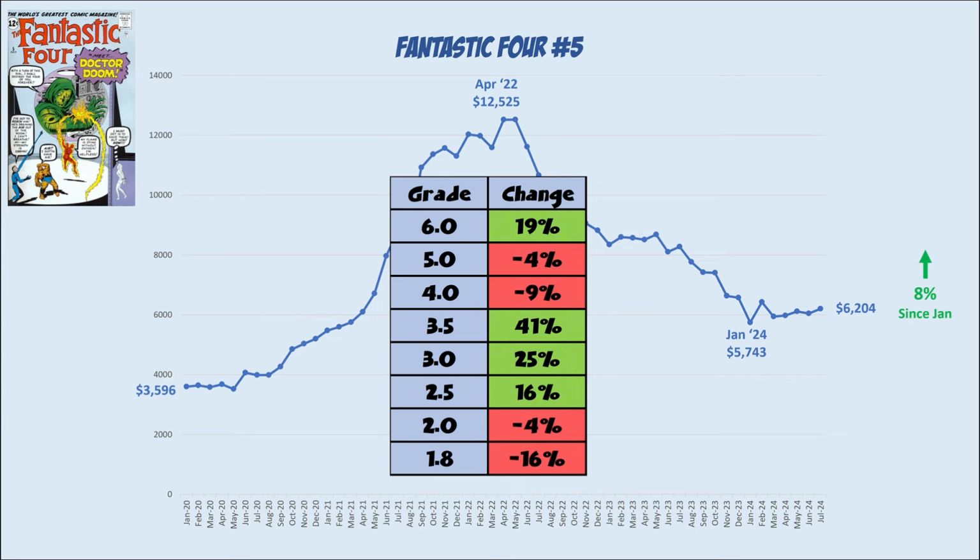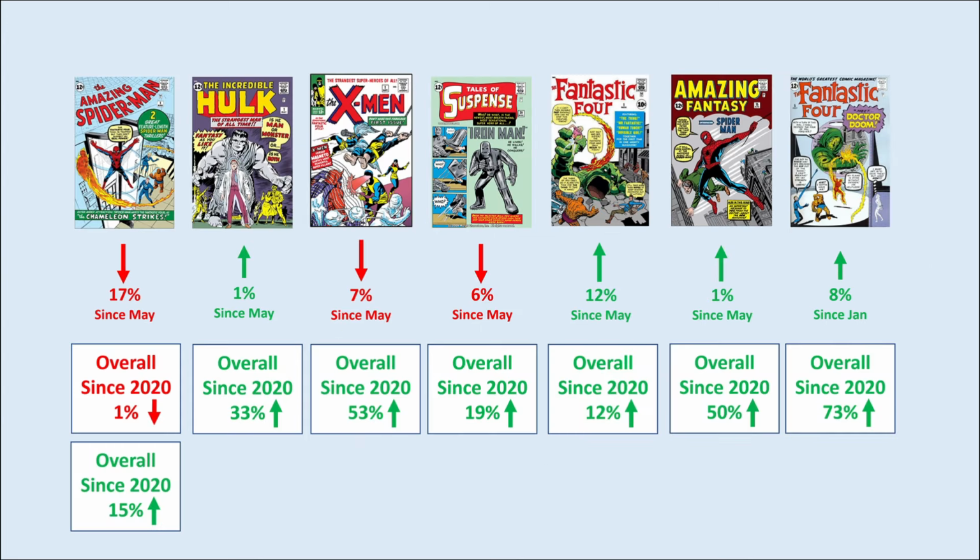Okay, so that's it. We're doing 7 books now, and here's the summary. 4 of the 7 books had increases since the last time we looked at this. 3 of them went down. And again for Amazing Spider-Man, when I showed the overall trend since 2020, I want to show both ways, right? So overall, it's down. But when we take it from the lowest point in 2020, it's still up, but barely. Okay, so that's it.